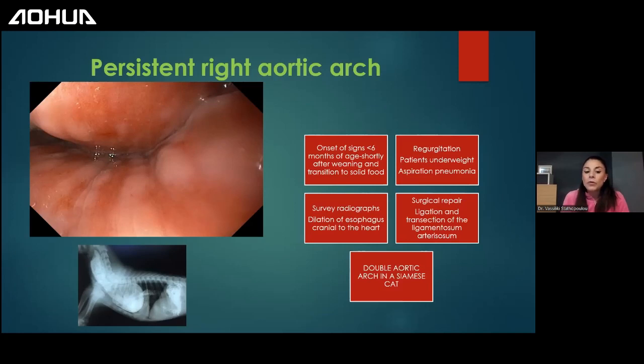Most of the cases, the onset of clinical signs is in animals less than 6 months of age, shortly after weaning and during their transition to solid food. In these patients, we have regurgitation, they're underweight, and they could be presented with aspiration pneumonia due to the megaesophagus, as you see here in the X-ray, cranial to the entrapment of the esophagus.